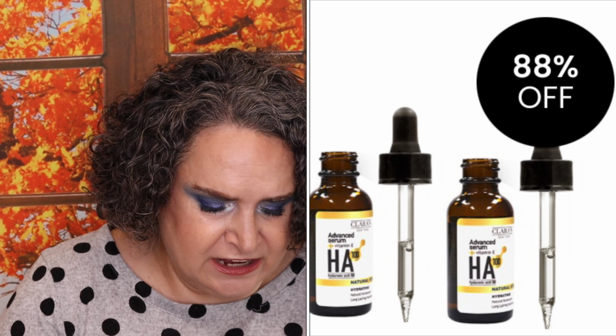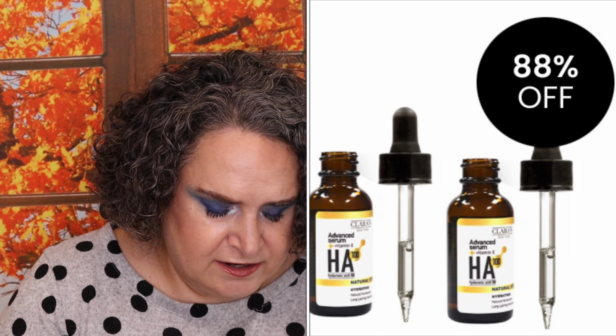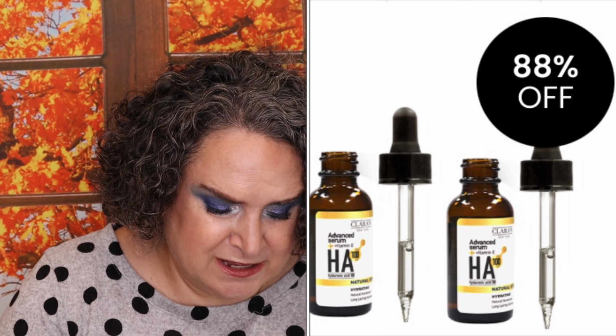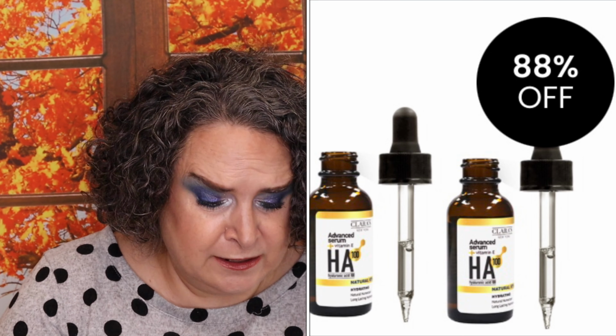Clarins New York Hydrating Hyaluronic Acid 100 Facial Serum, regularly $49.98. You can pick them up for $6. That's 88% off. Chlorine Nourishing Mango Oil Spray, regularly $36. You can pick it up for $6. That's 83% off. MAC Cosmetics MAC Eyeshadow Atlantic Blue, regularly $38. You can pick them up for $6.